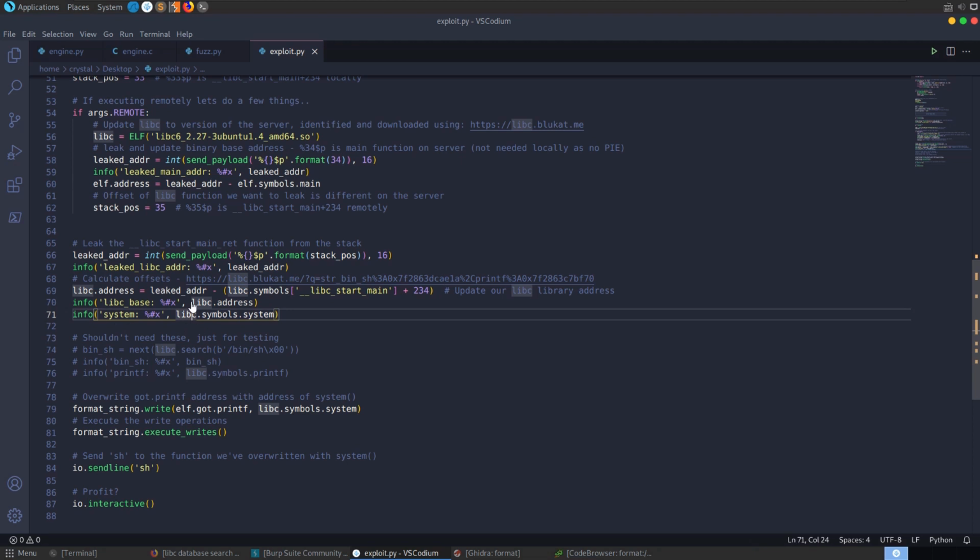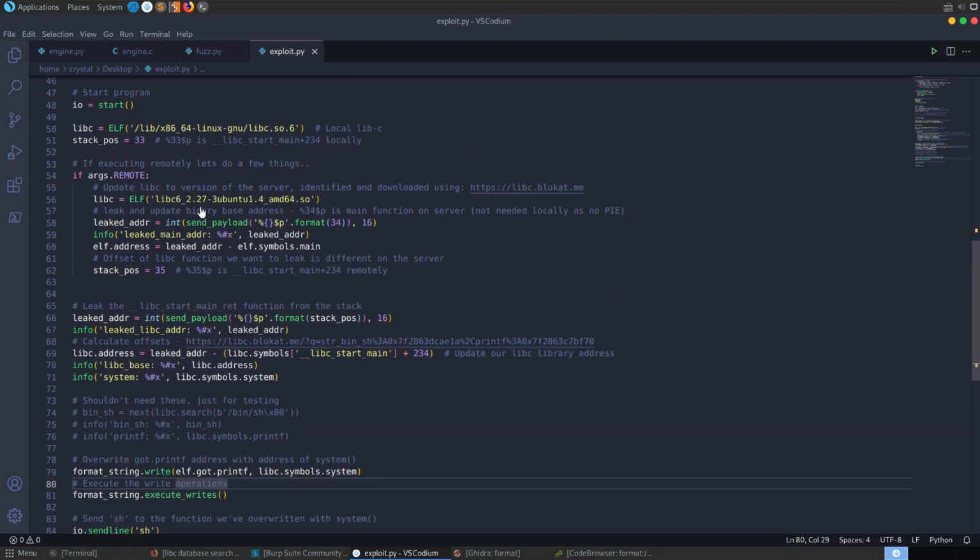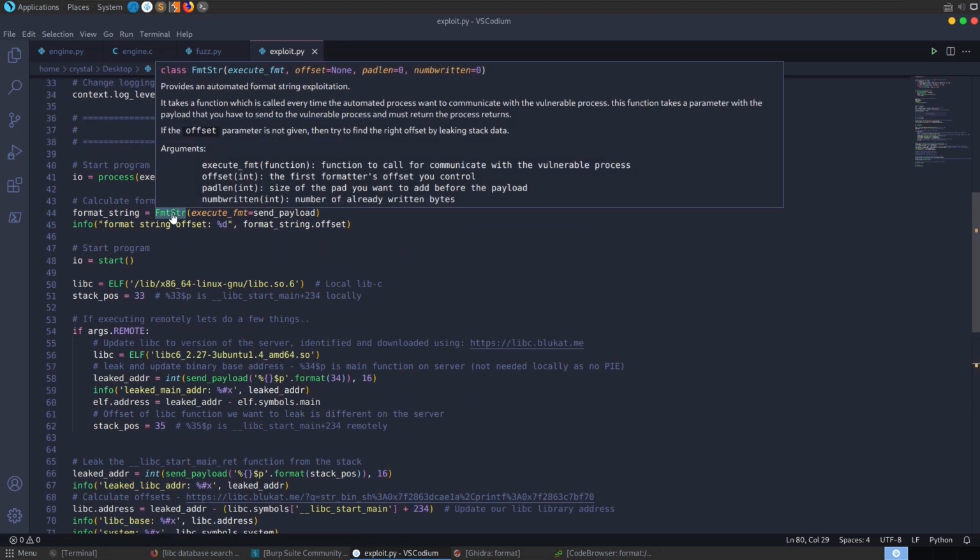Hopefully that makes sense. So that's why, instead of having addresses and things like that, we're just subtracting libc symbol addresses, libc function addresses. We can also search for strings within the libc library, although we don't really need to grab the /bin/sh there. And then finally, we're just doing this format string write. Let me see, does this have any documentation? It does. This is a Pwntools function, and it's because we've used this format string function up here, which will automate a lot of this for us.